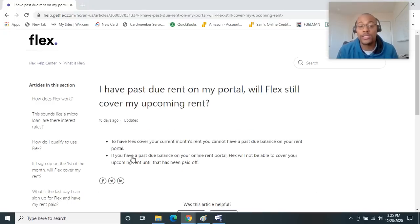Here's another important question. If I have past due rent on my portal, will Flex still cover my upcoming rent? To have Flex cover your current month's rent, you cannot have a past due balance on your rent portal. So that's very important. So you can't be delinquent with any rent payments before you sign up with Flex.